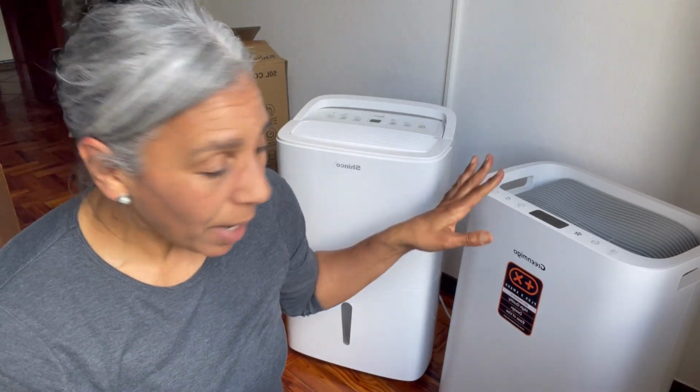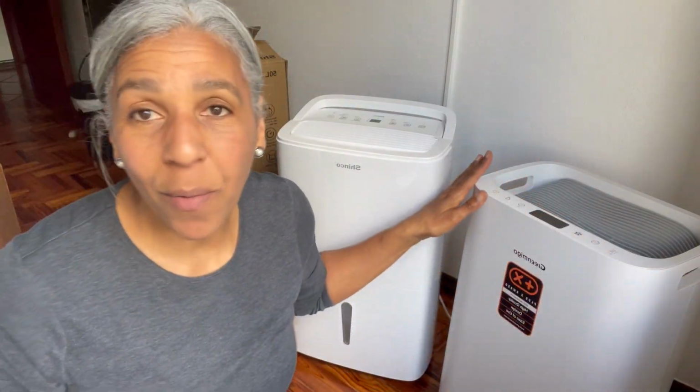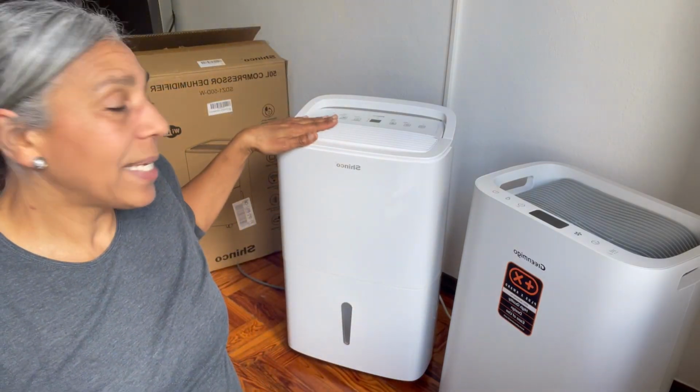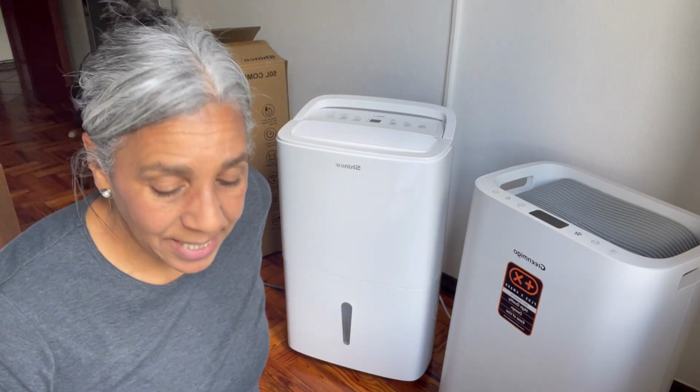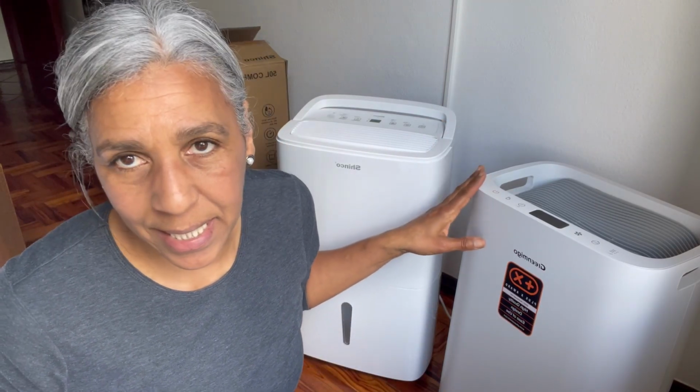Tank capacity is something you're going to want to consider. Obviously, if it's larger, you'll have to empty the tank less often. My one's a 4.5-litre tank. I've got the box here. And this big one is a 7-litre tank. But I only have to empty this once a day at the most, so it's not a problem.